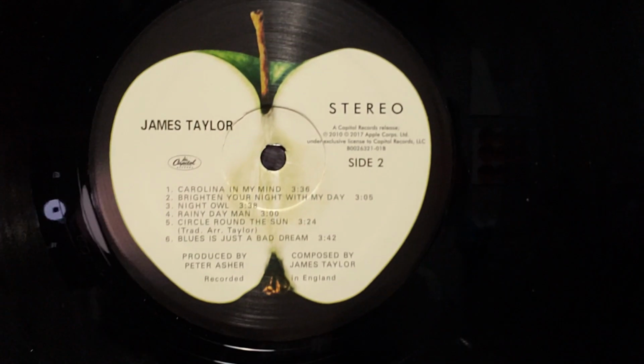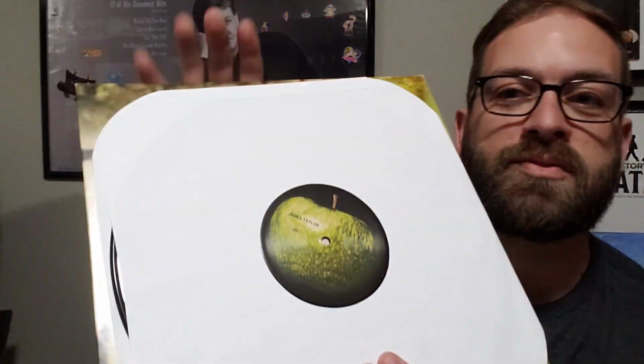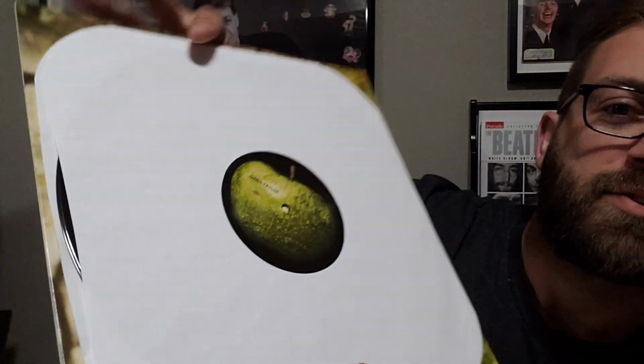And here you can see it's on the Apple label. And this album has the song Carolina in My Mind, and I actually prefer the version on this album to the later version that he recorded. And it's also got the song, let's see, Something in the Way She Moves, which is a line that George Harrison would kind of use for himself in another popular song of the time.